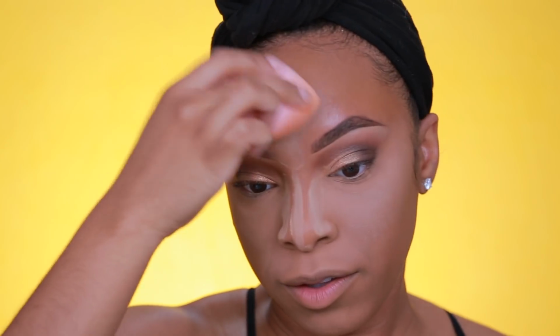Okay, so next up is setting powder. So I said RCMA or Maybelline. 62% of you guys said Maybelline. So I'm gonna go ahead and use the Maybelline Fit Me Loose Finishing Powder in the shade Light Medium. Okay, you guys know the drill, look up, blend out those creases. And then set. Easy peasy. Okay, so that is all set.